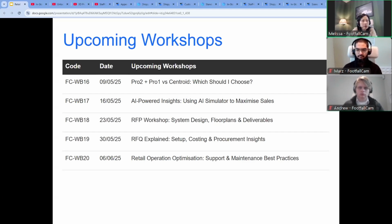Would that be a cost-effective solution for my case? Yes. So you can combine Pro 1 and Pro 2. It's ideal. So Pro 2 at the entrance and a Pro 1 at the staircases going up to the different floors, or the escalator going up to the different floors, depending on your size. And you can also have Pro 1 at the till.